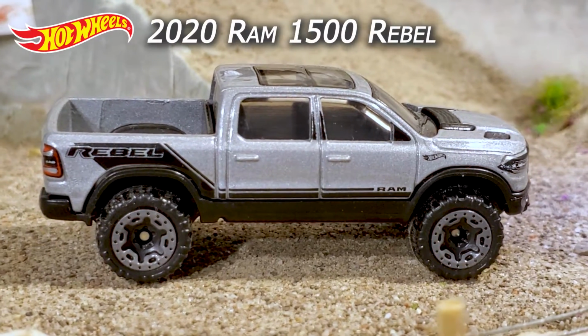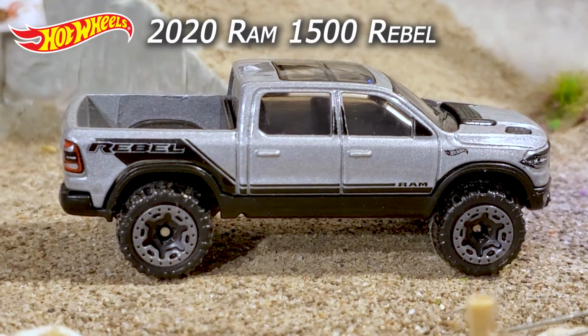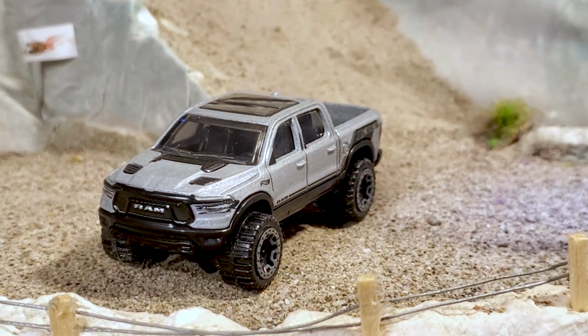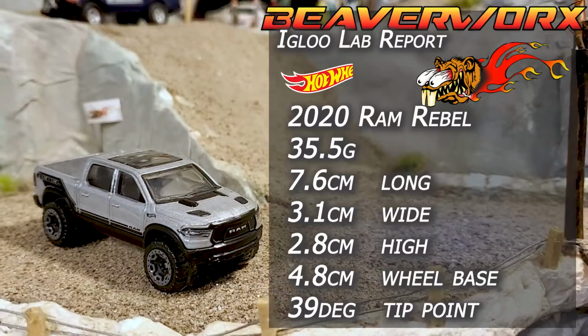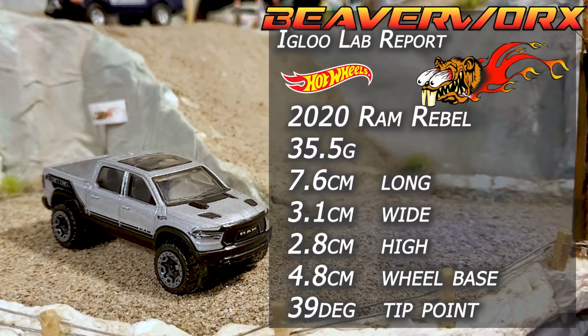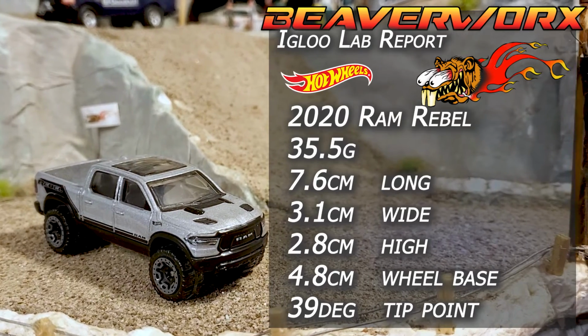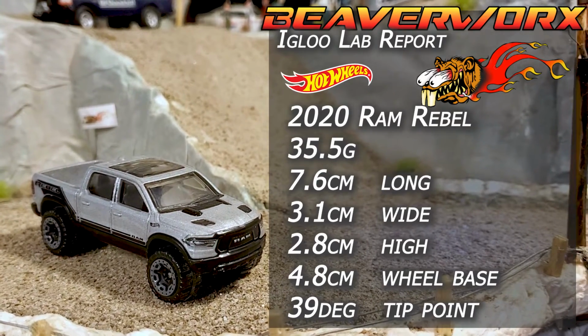Hot Wheels 2020 Ram 1500 Rebel. Number 1 out of 10 from the 2022 Hot Wheels Truck Series. There's been 4 versions of this thing since 2020, and oh look, it's another 4-door Dodge pickup truck. This time it's all jacked up and badging looks pretty good. At least it's not black.